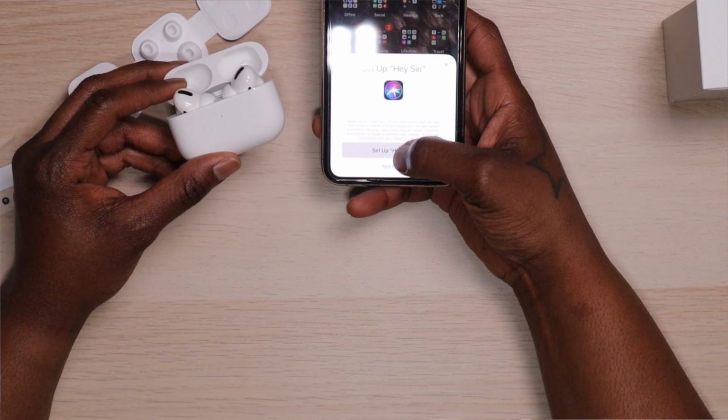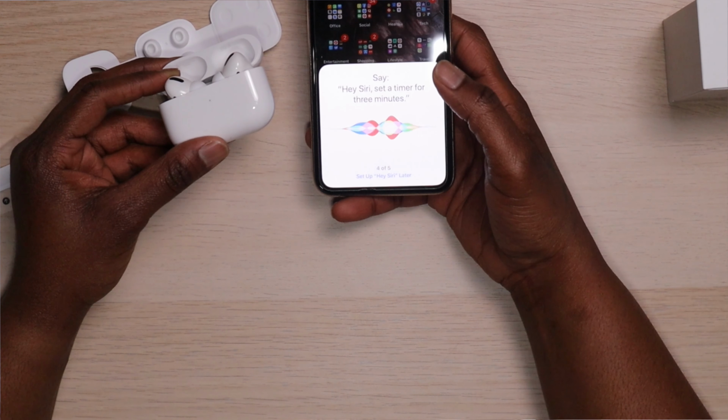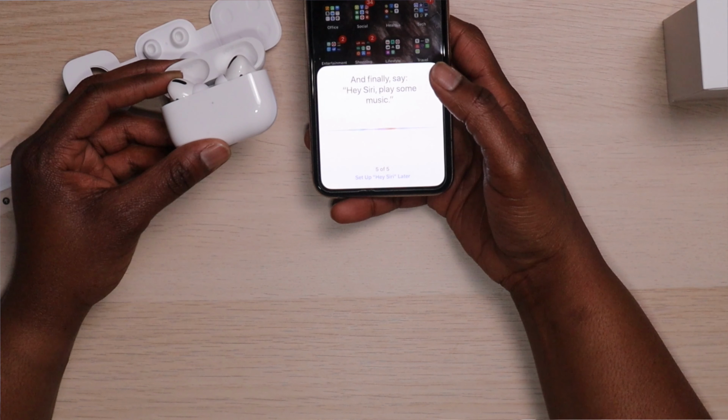Then you can also set up Hey Siri, which I'm definitely gonna do. Hey Siri. Hey Siri, send a message. Hey Siri, how's the weather today? Hey Siri, set a timer for 3 minutes. Hey Siri, play some music.